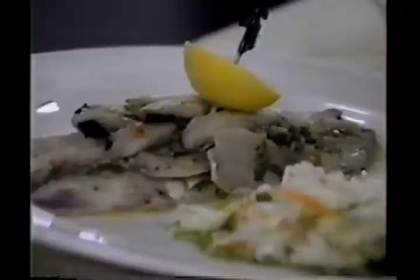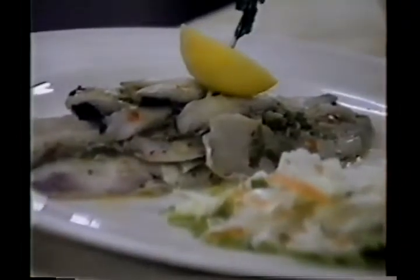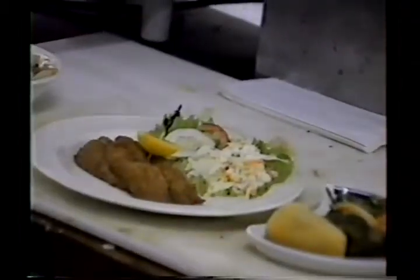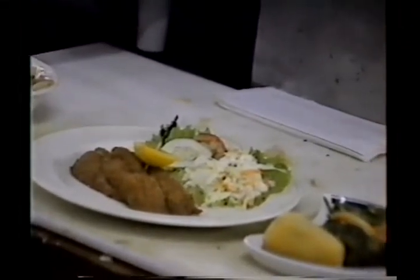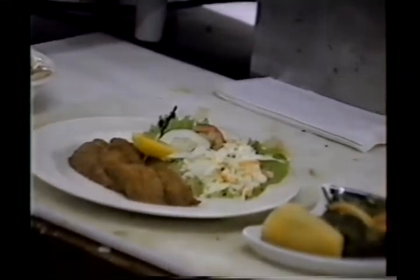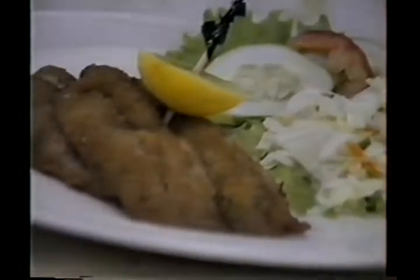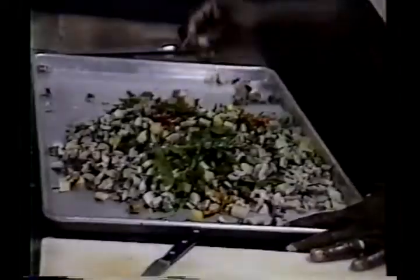When fish is grilled, it is less greasy, thus containing less cholesterol. Fish is very delicate and must not be overcooked. After the fish has been cooked in whatever fashion, it can then be attractively served by placing it on a plate with salad, vegetables, etc. Presentation of the finished product is very important.